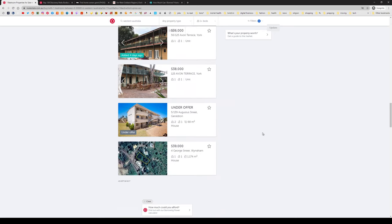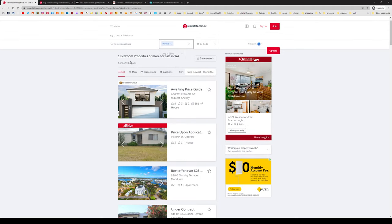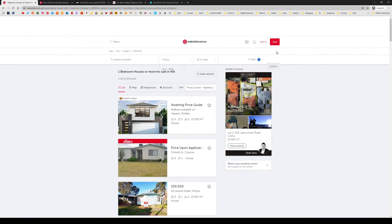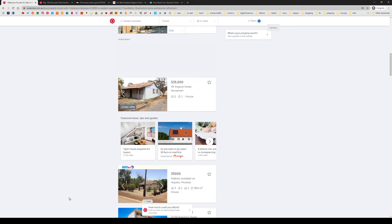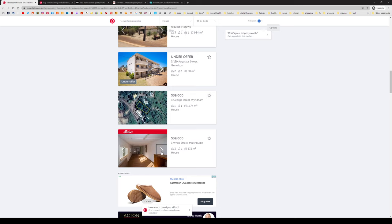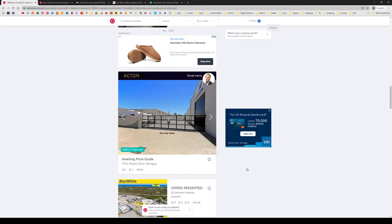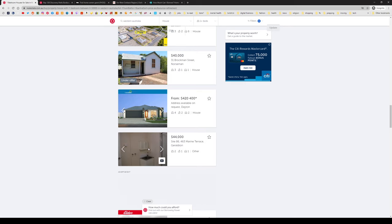Okay, let's just look at houses. 39, let's update. Okay, so there are 28 houses which have at least one bed or one bathroom and are less than 50 grand.